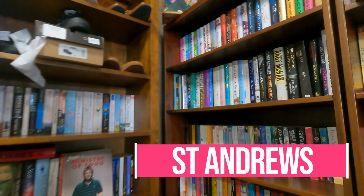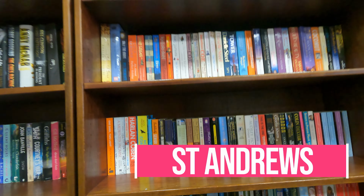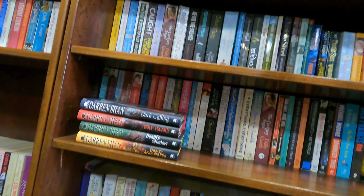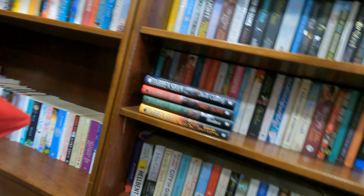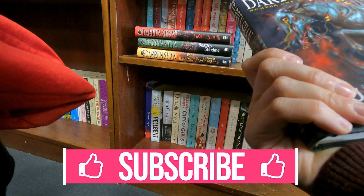So now, St Andrews shop in Coatbridge, this is my favourite charity shop. The staff are really nice, and they'll say hello to you and talk to you when you come in the store, and they're very helpful. They used to have a massive book and DVD section that took up the whole entire wall, but since they've redecorated the store, that has shrunk considerably, but they still have a really good selection of books and DVDs.